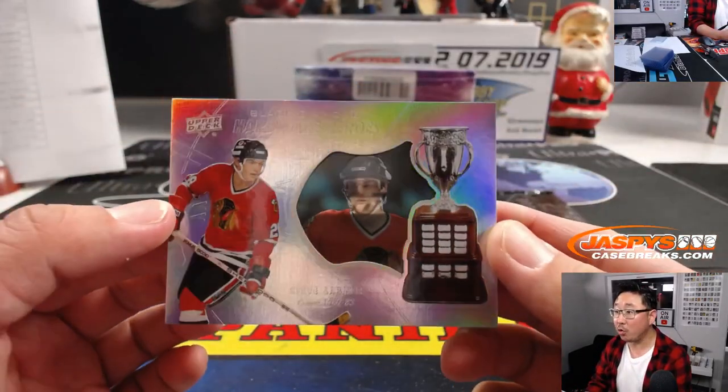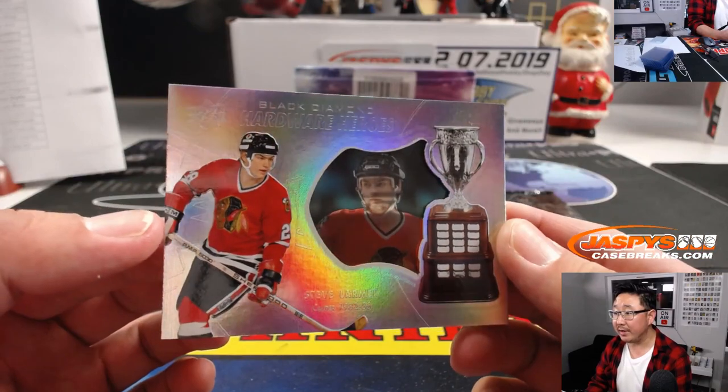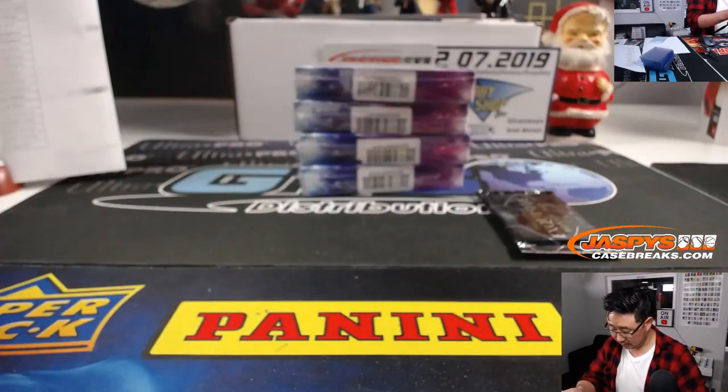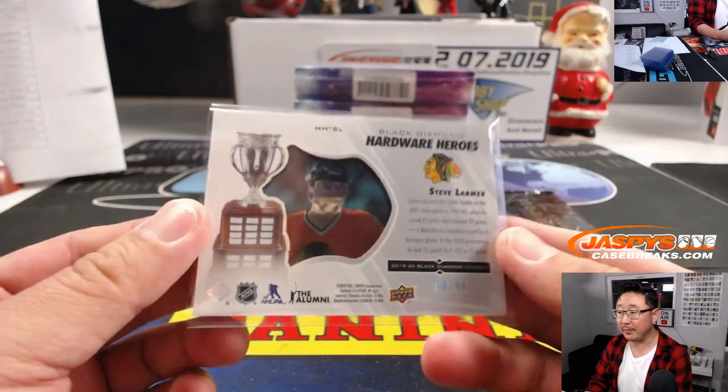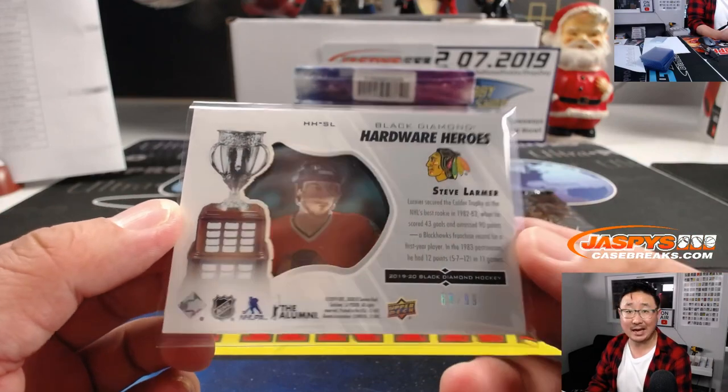Black Diamond Hardware Heroes. We've got Steve Larmer. Steve Larmer, Hardware Heroes. Chicago Blackhawks, Rich Schmidt. 68 out of 99 on that one, Rich.